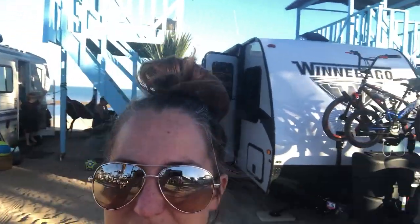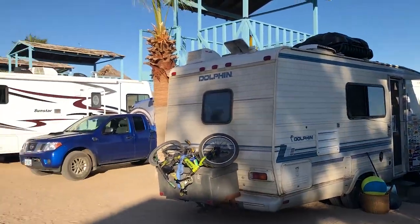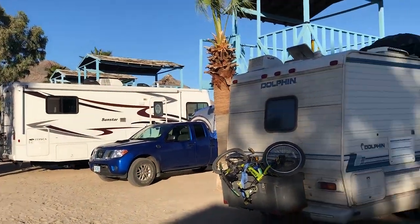So we got our rig here. These palapas are these things up here. See that? Oh, you can't see it. Okay, hold on. I'll show it to you guys. All right, here we go. See back there behind me? That's the palapa. So you can climb up there. There's our rig. We got Megan and Jake right next to us, and my parents, the Sunstar right over there.